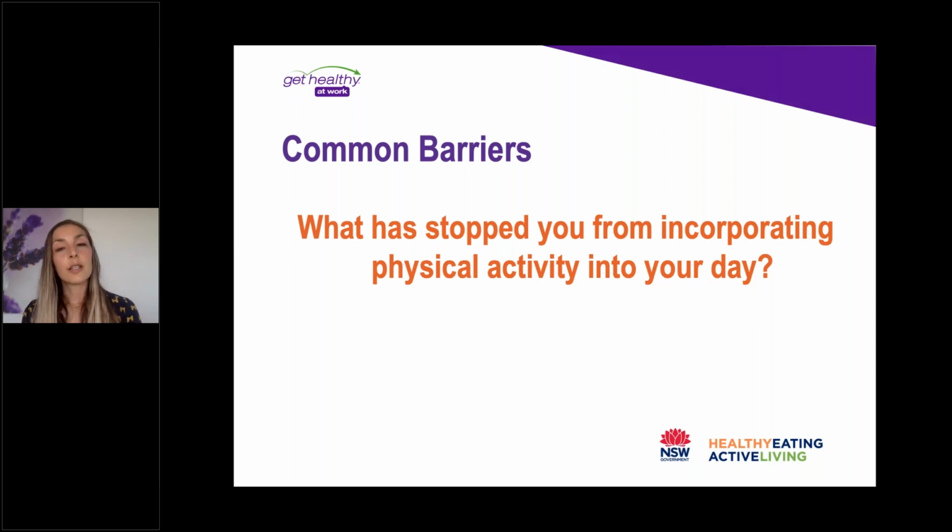We're going to spend a little bit of time going through a few common barriers and then identifying ways to overcome them. We'll walk away with a few strategies, and hopefully you'll see some of your common barriers show up here and ways that we can work through them in the next 13 minutes here.